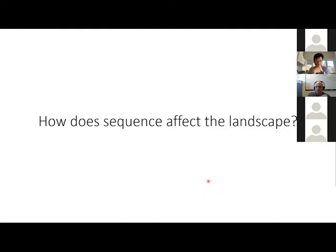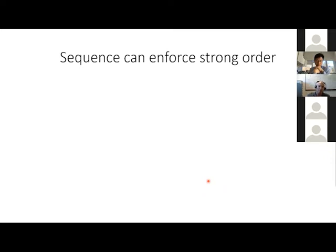So the next thing I want to do is go in and look a little bit more closely at how a sequence affects this landscape and see if we can back out in resolution a little bit, coarse grain away a lot of the detail of the molecular simulation and get some big picture view of how side chains and sequence are affecting things.